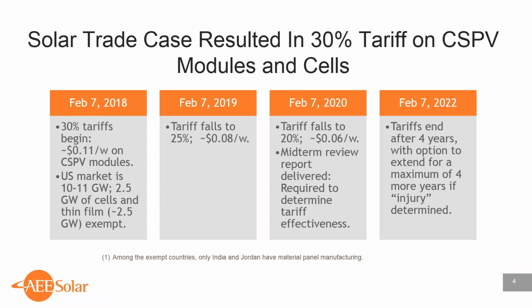So I'm going to start with a policy overview of the President's decision and pass it off to my colleagues to talk about what the impact of that decision is on the market. So after 6 months of the solar industry making its case, the President imposed tariffs on CSPV modules and cells with very minimal exclusions. The President had 100% discretion here, despite the process that the industry engaged in before the International Trade Commission and USTR, which took many months last year.